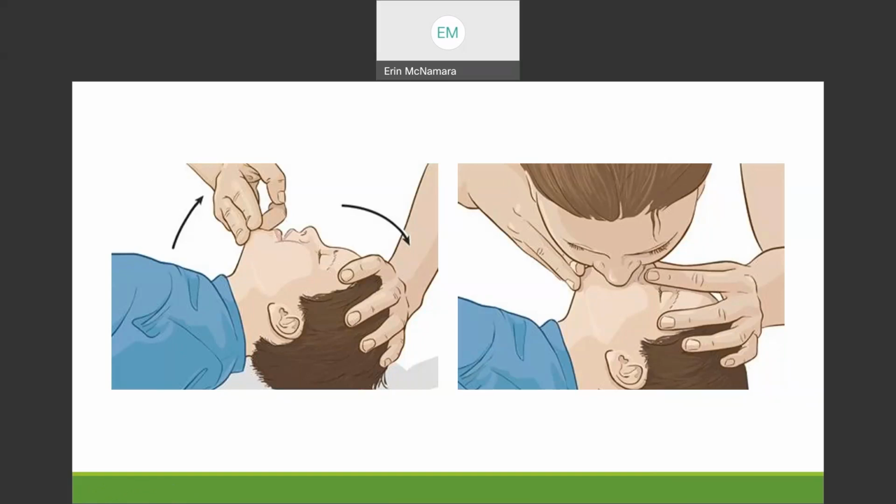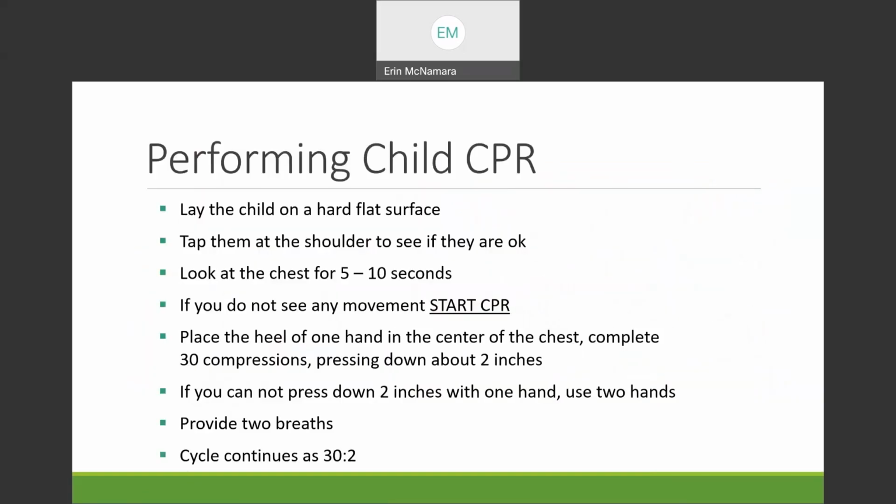Now, when delivering a breath, it's a gentle movement. It should be pretty steady, but it's not a long period of time. It's about 1 to 2 seconds. So it should not take a lot of time. That is how it should be done if you're doing it correctly.